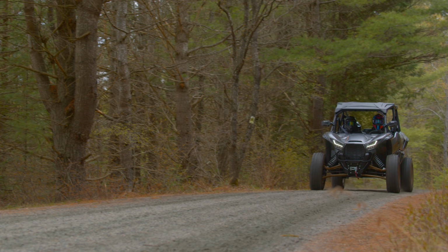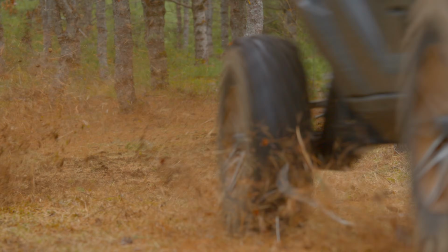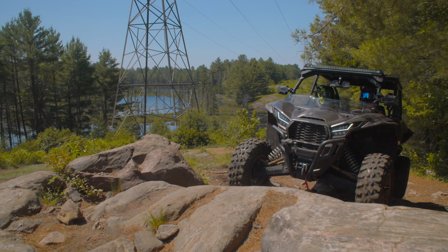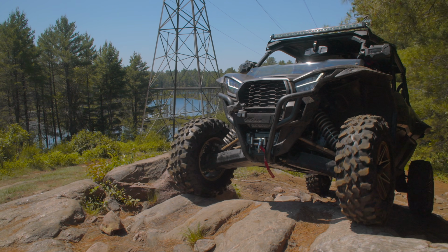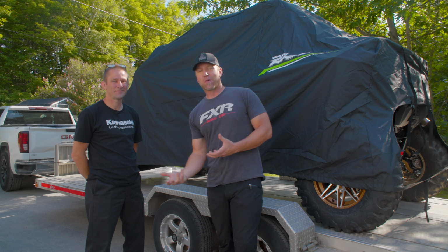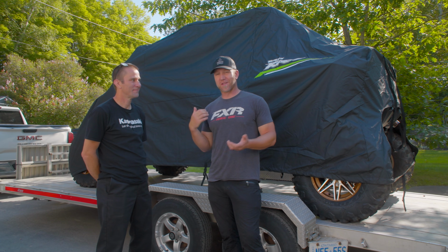Last time I did more of a general test ride, all in all, because this vehicle will do everything really well. Today we're gonna go out and try to find some more technical terrain, put it through a little more crawling situations. We might get to use the winch on it. We're gonna have a bit more fun. But the other cool part about it is that the guys from Kawasaki have actually upgraded this vehicle since the last time you saw it.